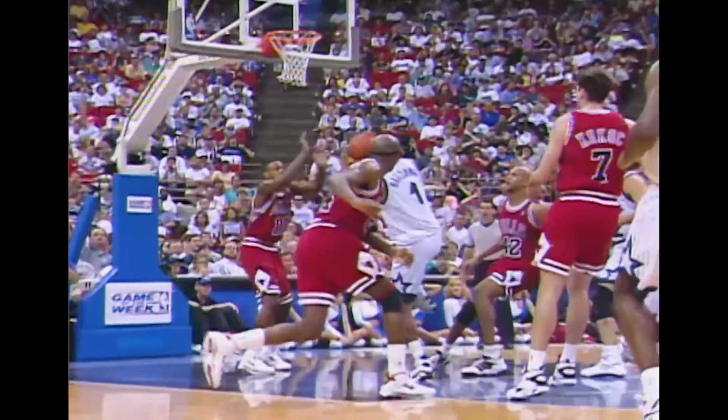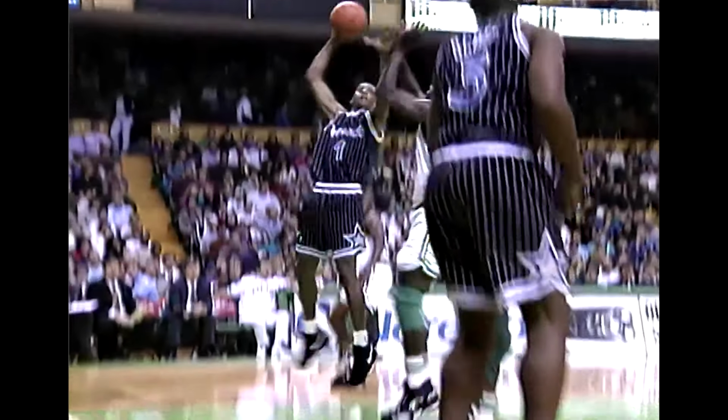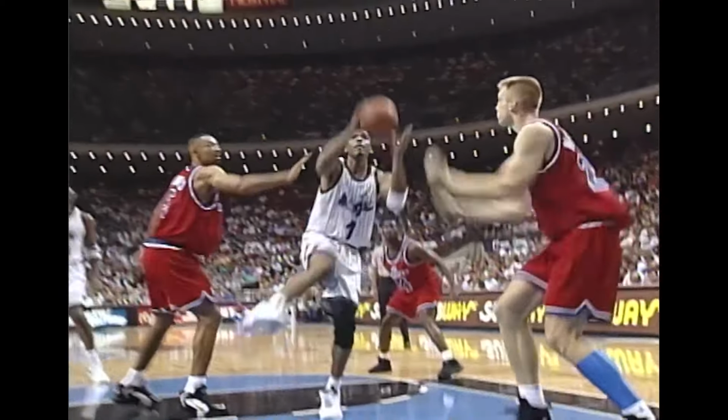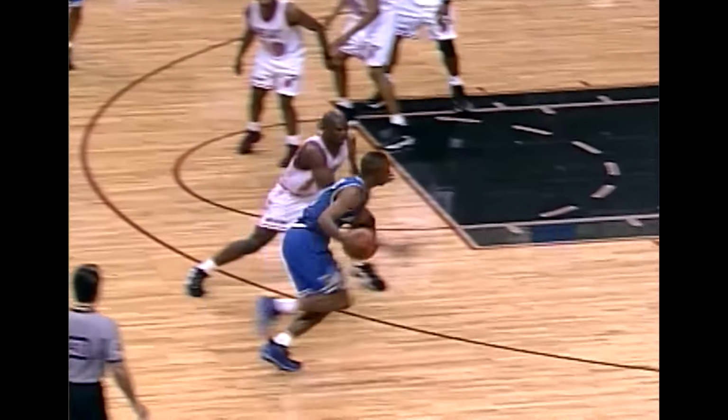Measured at 6'7" with excellent leaping ability, Penny could rise up quickly and get well above the rim. His vertical leap allowed him to dunk over taller defenders. Hardaway didn't shy away from contact. He would often drive straight at opposing big men, using his body to create space before elevating for powerful dunks. He had an impressive hang time, allowing him to adjust in mid-air. This ability let him evade shot blockers or absorb contact and still finish strong at the rim.